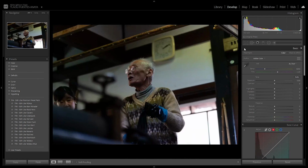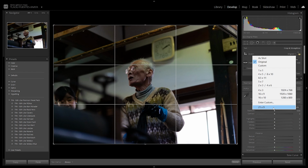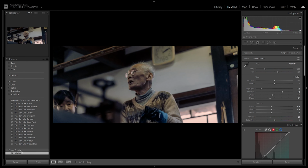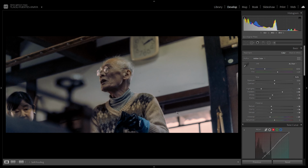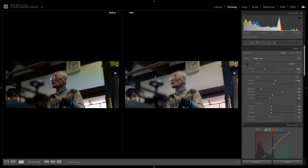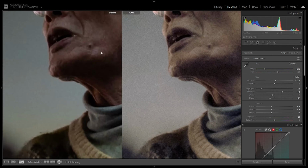So here we have another portrait. First of all, I'm just going to crop it to a 21:9, just like that, and then apply the preset that we've already done. It will be under user presets. Again, this preset I will add to the Edit Like preset pack if you want to go and check it out. Here we can see the before and after. It's looking quite nice, guys. Let's add a little bit more exposure, just a bit, and pull up the temperature just a little bit, ever so slightly, and I'm quite happy with those results. Here we can see that the film grain is quite nice in this image.